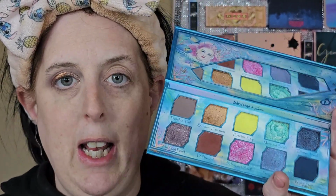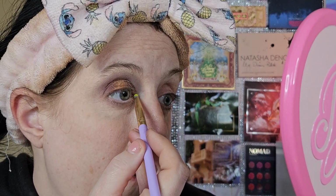So, the yellow is Electric Kelp. So, I'm just going to pick that up. This is a really softly pressed shimmer, kind of a putty type formula. I'm just going to spray it because it's going on the inner corner, and I haven't got any glue down or anything like that. And see how this goes.